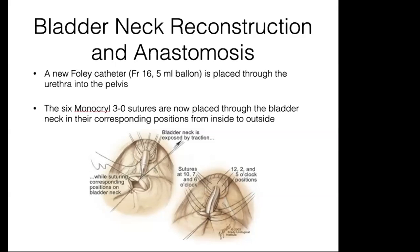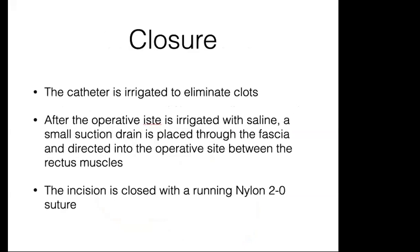Afterwards, you manipulate the catheter to make certain it is not caught in any of the sutures. So after that closure, the catheter is irrigated to eliminate clots. After the operative site is irrigated with saline, a small suction drain is placed through the fascia and directed into the operative site between the rectus muscle. The incision is closed with a running nylon 2-0 suture.